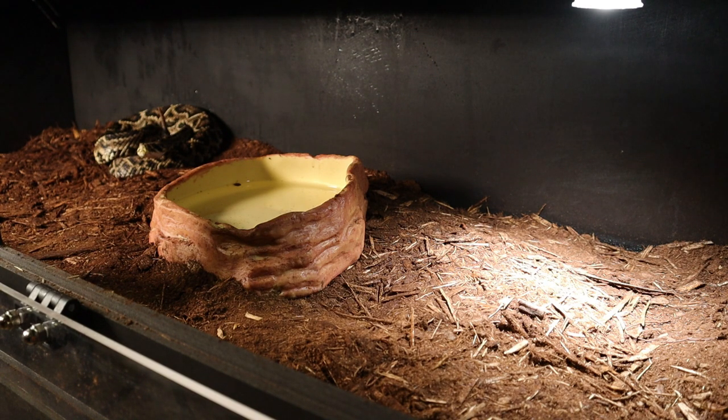But needless to say, this is a very dangerous species of snake, so you gotta always take the utmost precaution, because they have some super potent venom, and they have a pretty large venom yield as well. So you want to make sure that you always take every precaution once again. But let's get started with this video.